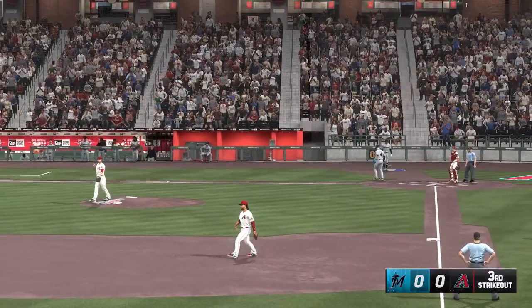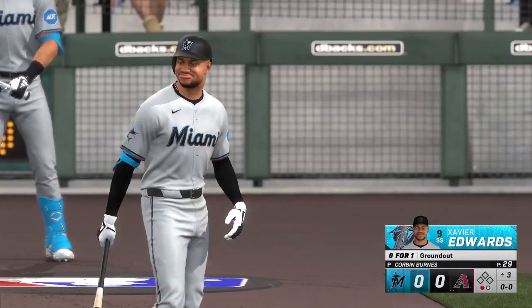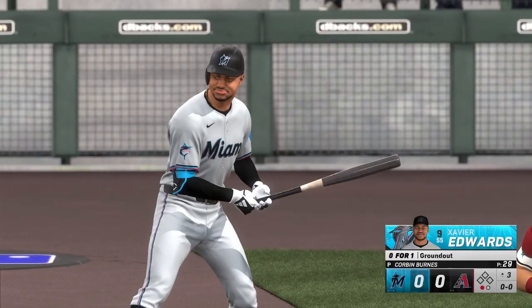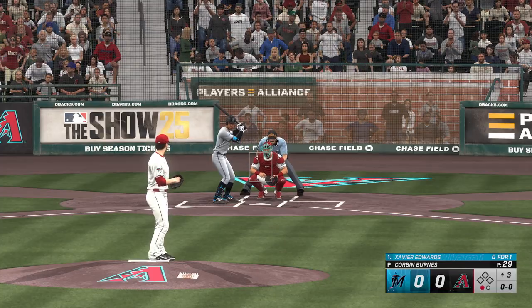He had him out in front, which isn't easy to do against a hitter like this, known for using the entire field. Just couldn't sit back long enough on that one. So the batting order turns over. Stepping in is the switch hitting shortstop, Xavier Edwards. Grounded out his first time.